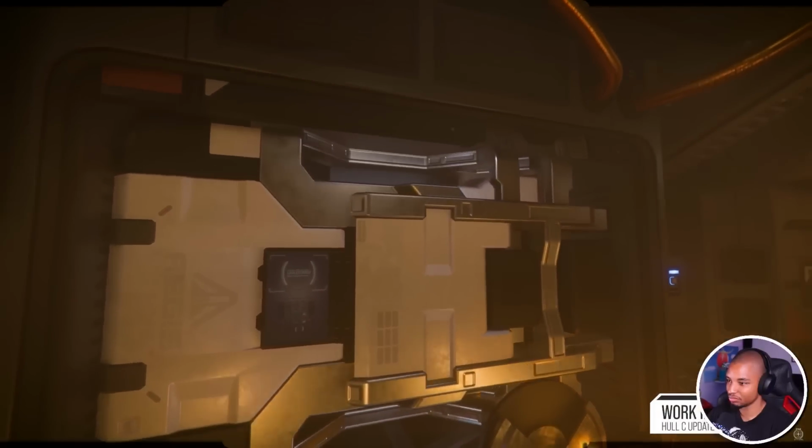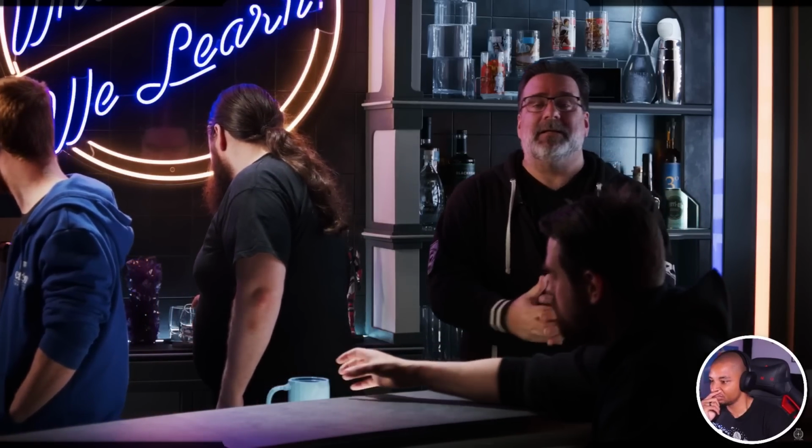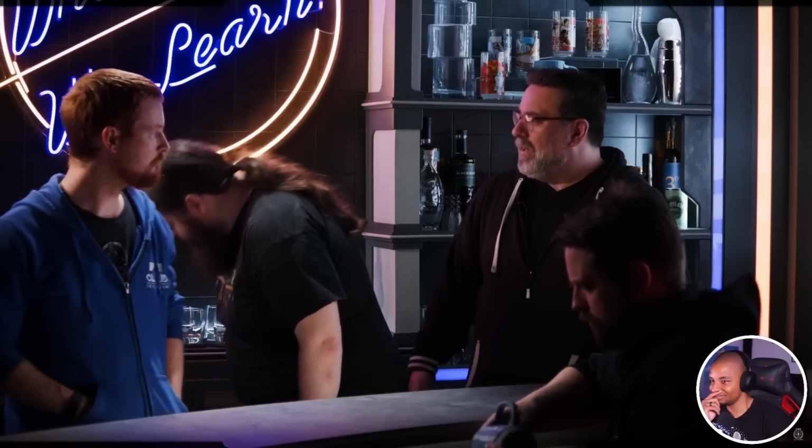Well, that all sounds great. So, what did we learn this week? Well, we learned that the Santok Yai is still making its way through the ship pipeline for an intended release later this year. That the Hull C looks great, and it's intended to arrive in the upcoming Alpha 3.20 with modified cargo loading and unloading.